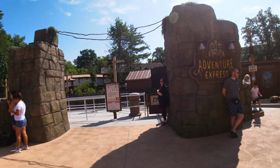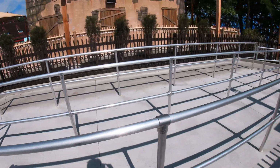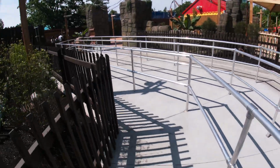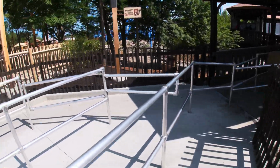Up next, I'm going to be checking out Adventure Express. This is one of the credits that I still need to get here at Kings Island. Like I said, I've never been on Adventure Express, but this queue area looks pretty new over here with new pavement at least. Looks nice.